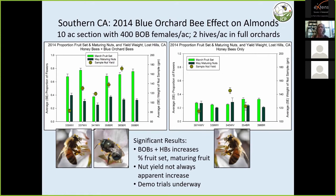Now, nut yield doesn't always reflect the activity of the blue orchard bees, and that's because, like I just mentioned, there's nut drop later in the season. So maybe a better or different type of orchard management, or different weather conditions during the year, would better reflect an increase in nut yield. And this year we are doing large demonstration trials to see if that's the case.